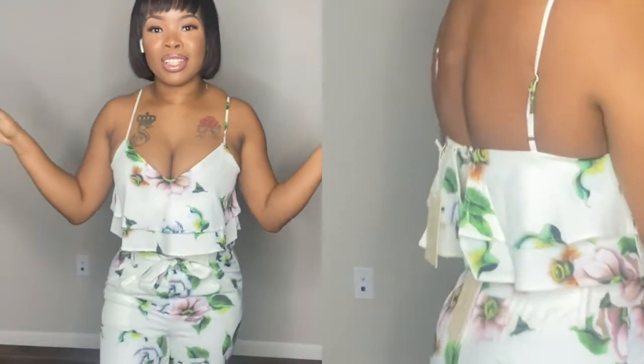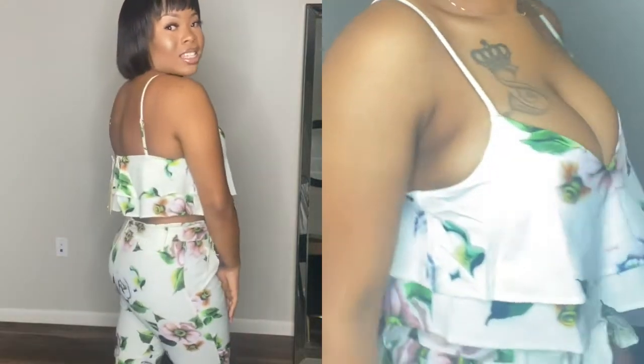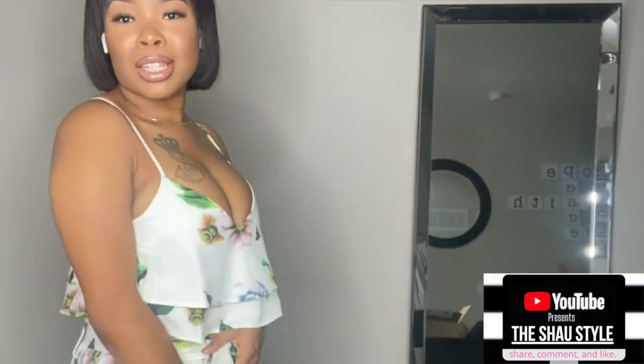The Shau rate for this is a 7 out of 10. And I say a 7 because I like it right here, but it is kind of tight. But I feel like if I were to adjust my straps a little bit, it'll be rated at a 10, honey. But right now, we're giving it a 7. And it is super duper cute, y'all. Like, the material is amazing. And I love flowers. I love white and flowers. This design, this print is everything.